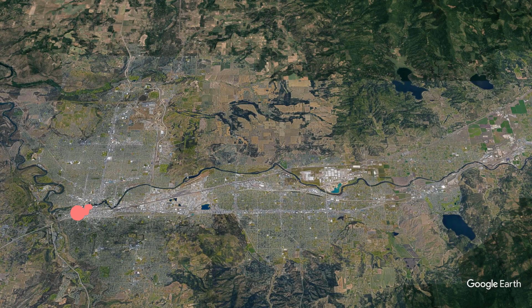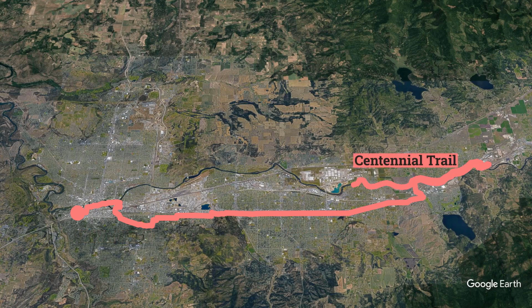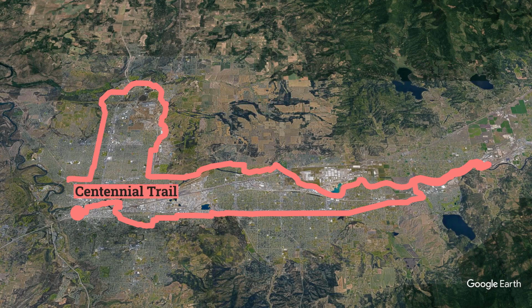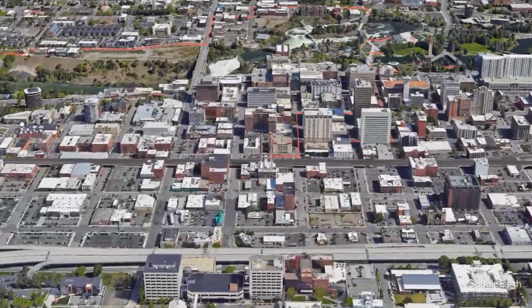Starting in downtown Spokane, we'll ride the Centennial Trail, head on to the Burr Trail, then the Appleway Trail to Liberty Lake, cross the state border with Idaho, ride downriver on the Centennial Trail, take the Children of the Sun Trail, ride through some neighborhoods, and use the Centennial Trail to get back to downtown Spokane. This route is over a metric century in length at 66 miles or 106 kilometers with about 2,015 feet or 614 meters of climbing.